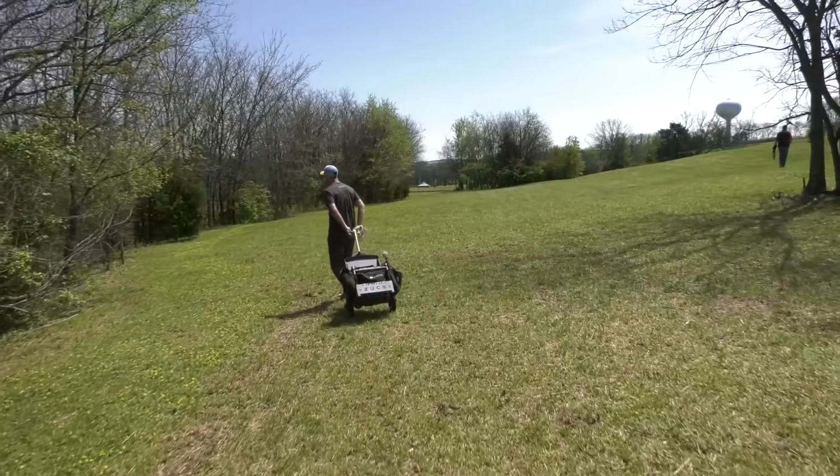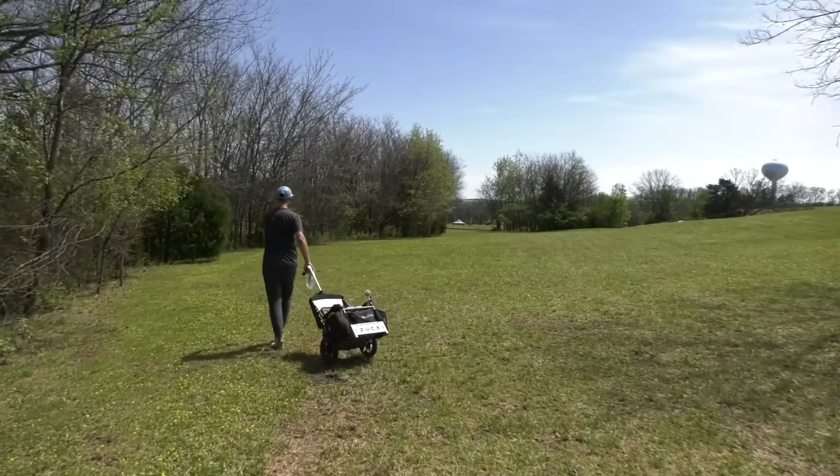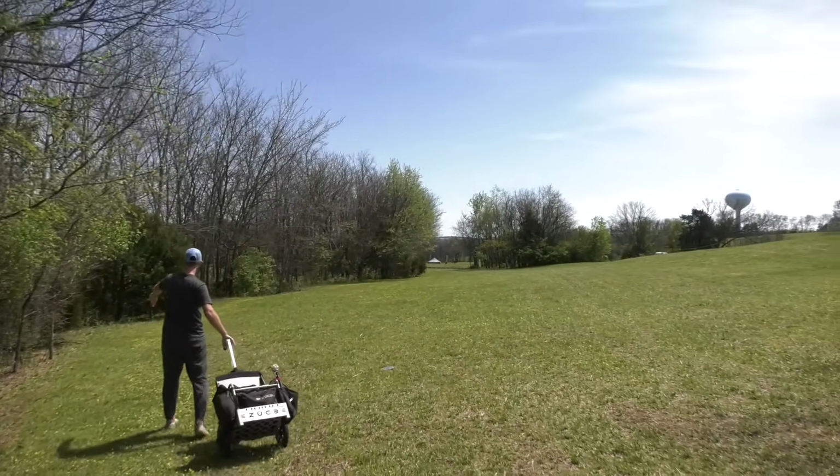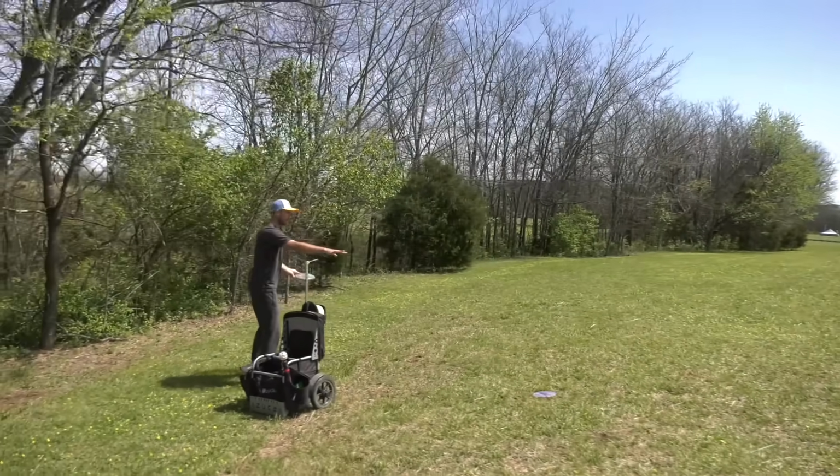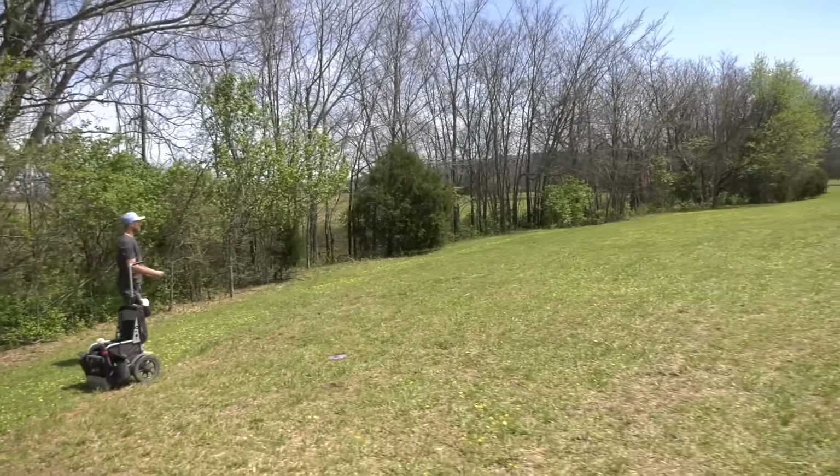From the tee pad, you can't really see this cutout here, but both of my discs kind of hit this open cutout area. So you kind of use that tree as a reference point, and then also know that if you skip just left into this area, you're gonna have an open shot into the green.